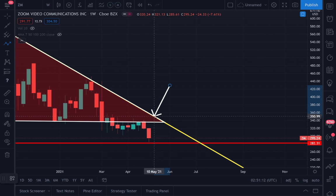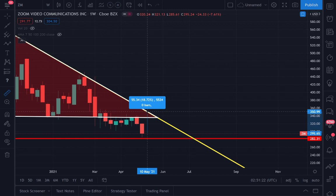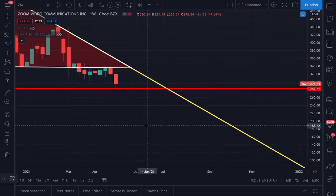In order to show some real strength in this market, I'd like to see that 350. I realize that's a pretty substantial move from the current level up to 350. Maybe it would take a week or two or more, but you have the bottom line, 280, 282. So that's the level.